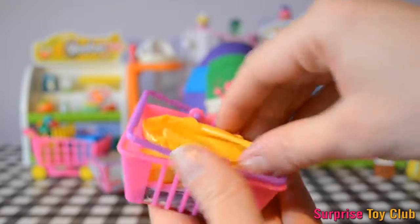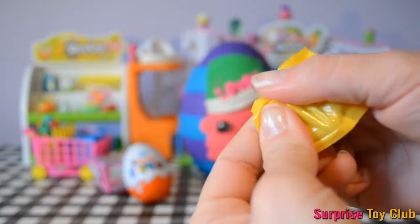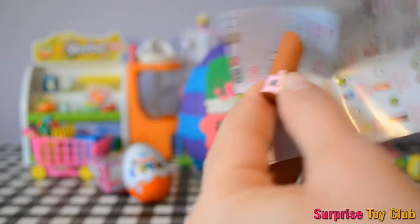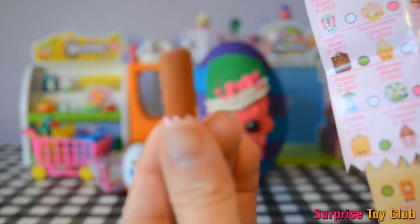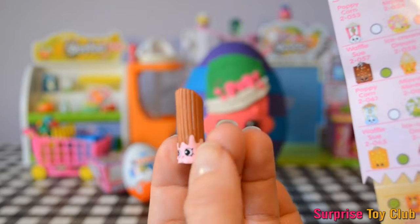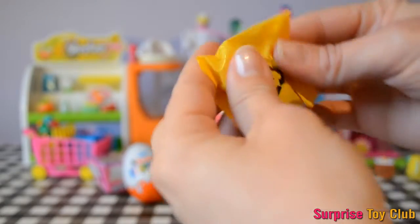Okay, basket number 2. Oh, this one feels long and thin. Can't think what that would be. I'm still not sure what that is. Is that chocolate or something from the bakery department? Oh, okay, Cheery Churro. Oh, she's really sweet. She's in the sweet treats section. And she looks really cute. Okay, the second one from that basket.